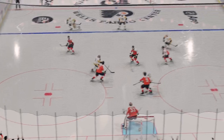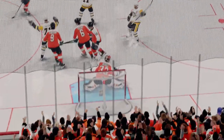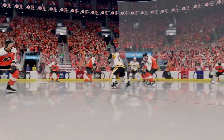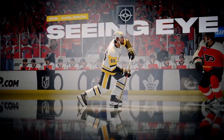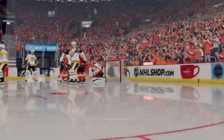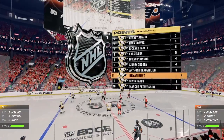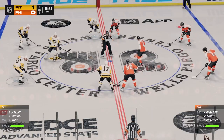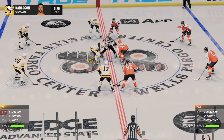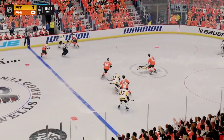Key factor on this goal is having the patience to wait for net front presence to take away the eyes of the goaltender who can't see it or track it. Then that shot comes with confidence, makes its way through traffic to the back of the net. The Penguins are off to about as perfect a start that you could ask for. Anytime you're on the road in that pregame, right before you step on the ice, you're talking about dictating the pace, sending a message, and getting off to a hot start. You can't get off to a better one than that.